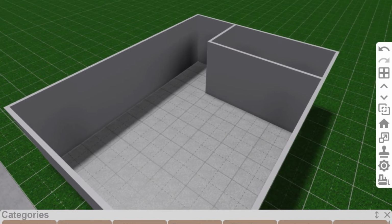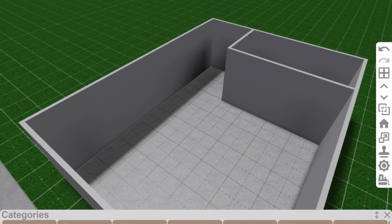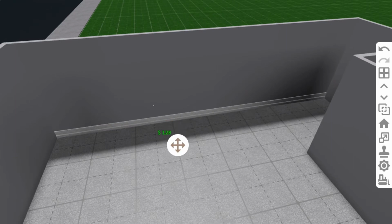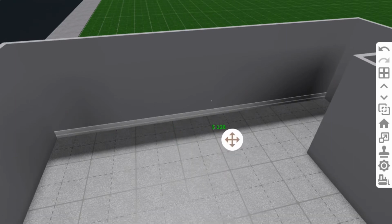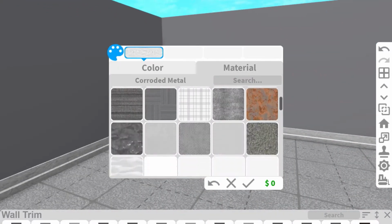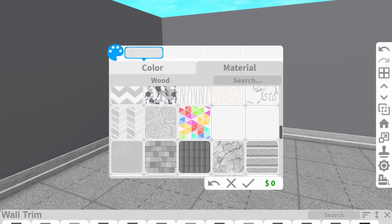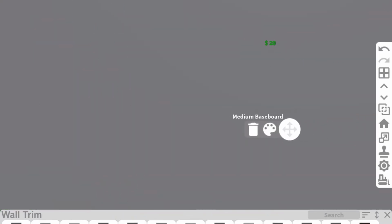Dude, is there wall trim in my room? Guys, excuse me, I'm just looking around my room trying to figure out what's in my room. Okay, wall trim. We got a funky looking baseboard going on like that. Is there a funkier one? No, there's not. Okay, we're gonna go with this one. They're white, and they are made of wood, but they don't really look like that kind of grain, so I think we're gonna make them plastic. And we're gonna keep them the institutional white, I think, because that's best.